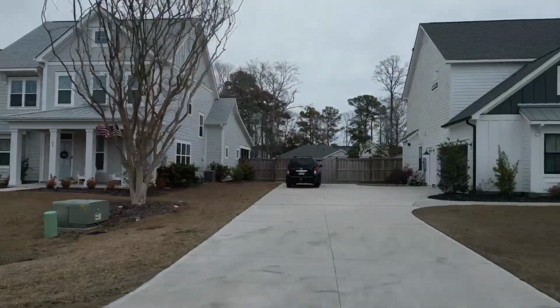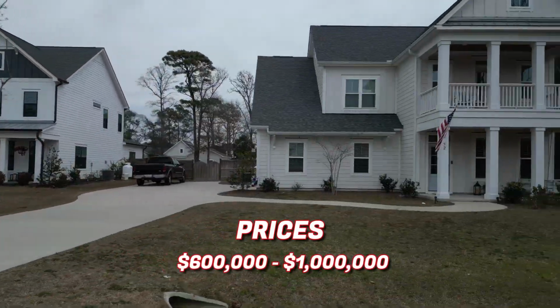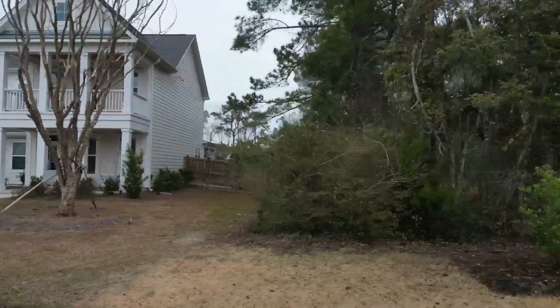And the prices in Camden range anywhere from about $600,000 up to really about $1 million if you get one of the waterfront lots. It can be whatever you want to make it. But the sweet spot really is going to be between that 600 and 750 mark in this neighborhood.